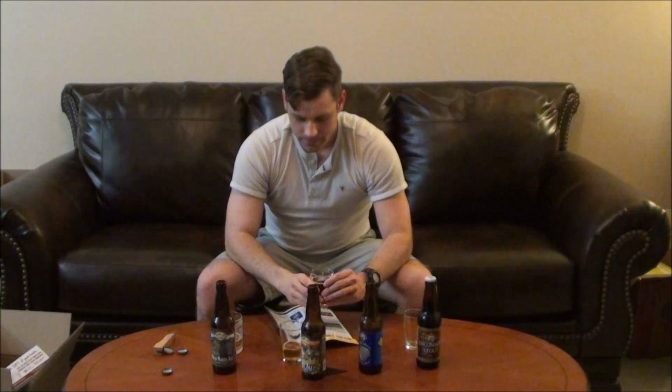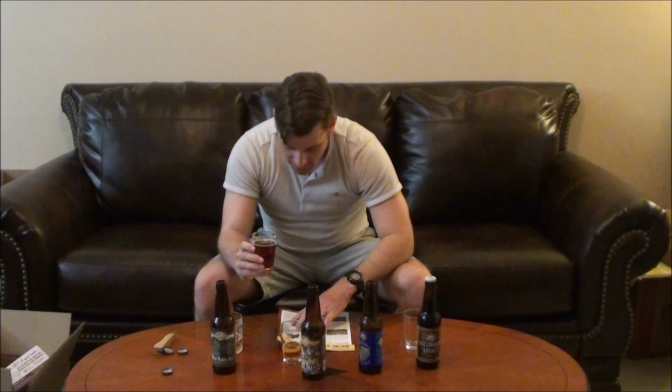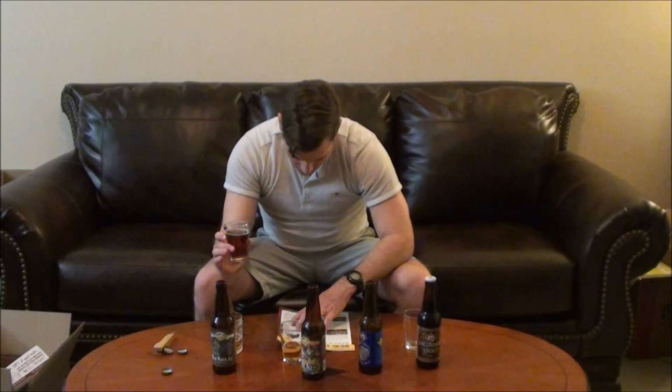Pretty dark for a pale ale. For comparison, we've got a dark copper and basically a golden color from the last one. The amber actually is even lighter than this pale ale. So it says it's a full-bodied pale ale, which I'm guessing is the strong malt backbone. It says it's a copper amber color, definitely.